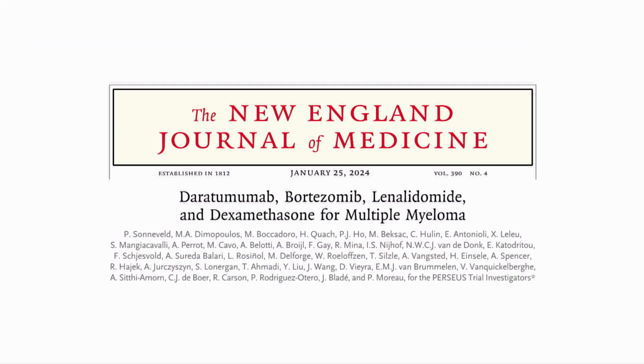I'm going to present two studies. The first one is in relation to myeloma. This is the PERSEUS trial, which is Daratumumab, Bortezomib, Lenalidomide, and Dexamethasone for multiple myeloma.